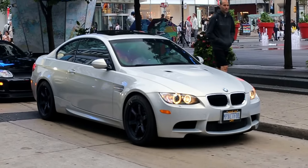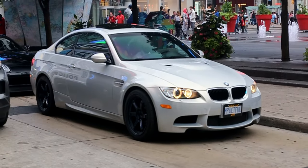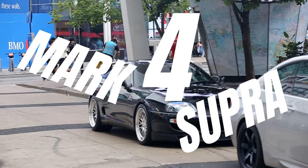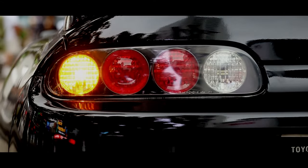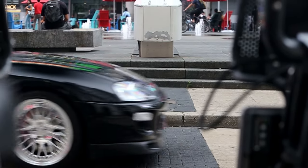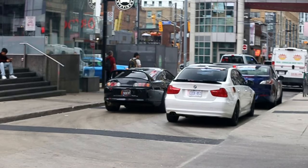Okay, guys, had some medical stuff to do and ran into Screamers' E92 M3, sorry, and this guy McNish, I guess. That's his Mark IV Supra, literally perfect. So sick, dude. Couple of really nice guys.